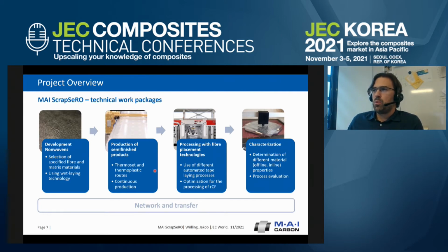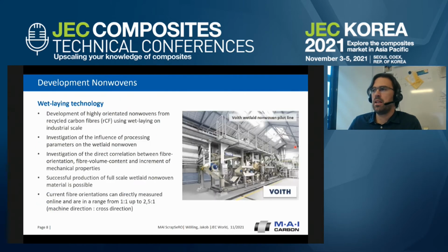Then in a third step, we look at automated production technologies for such continuous materials, because it's not only about hand layup. We have some hand layup as well in the project to get some first results, to get some mechanical characterization. But at the end, we want to develop a material that is capable of full-scale serial production. And of course, alongside, we do a lot of characterization as well, inline and offline. So to each of these steps, I will go a little bit more into detail.